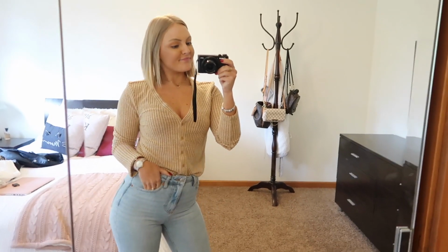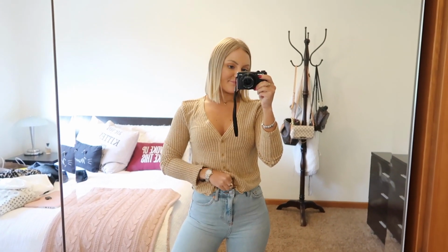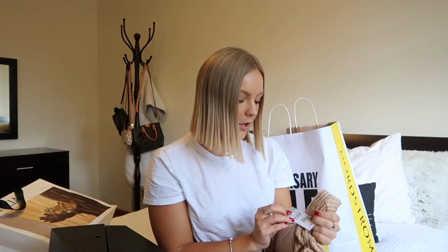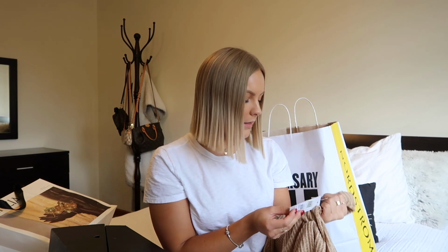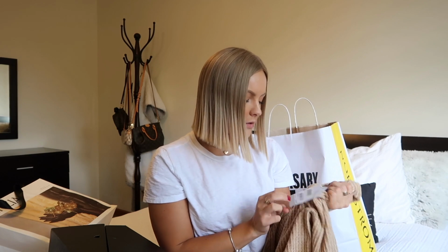I got this in a medium because it was on the tighter side, but I wanted it to be a little bit looser. This is also nice for summer nights, and I think it would look really cute with the sandals that I have. I got it for $25.90. It doesn't say the original price on it. Oh, actually, yeah, it does. $39. So a pretty good savings for this shirt.